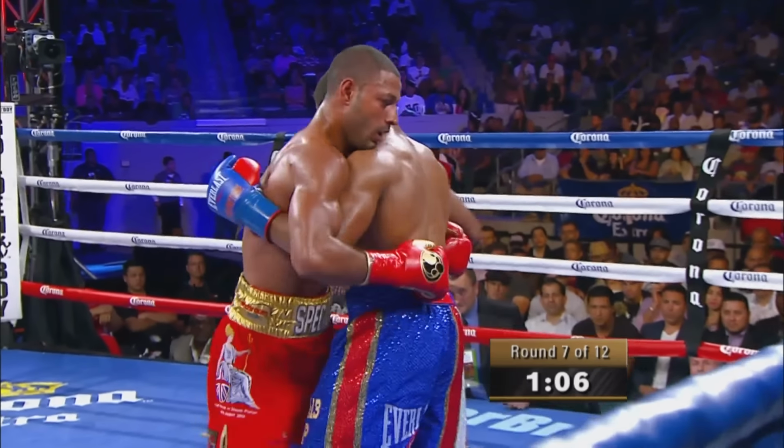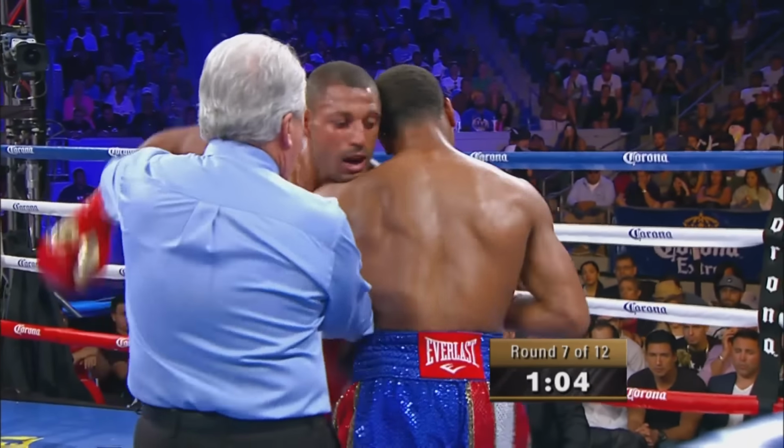Yeah, well, Porter showing here that he doesn't need to make the first move. He can come back with three and four counters.